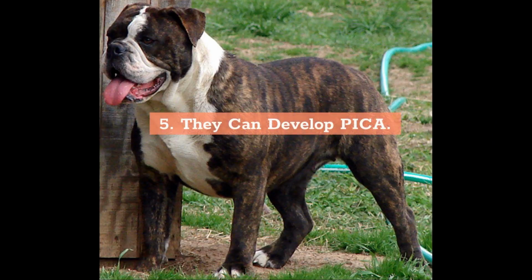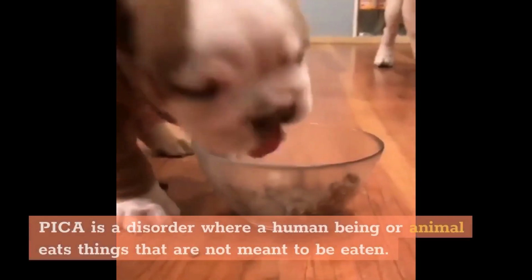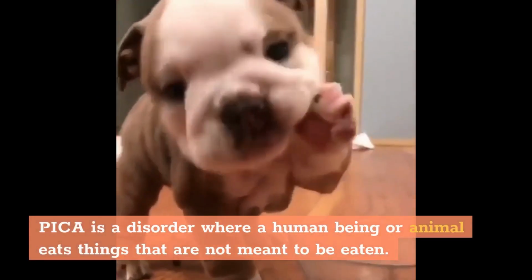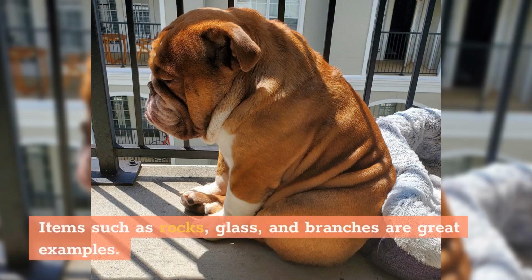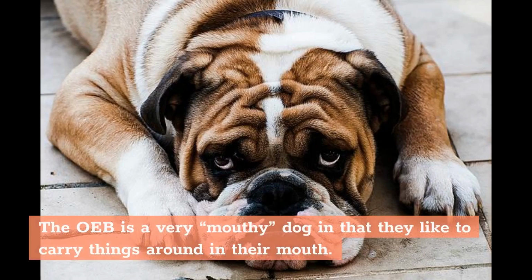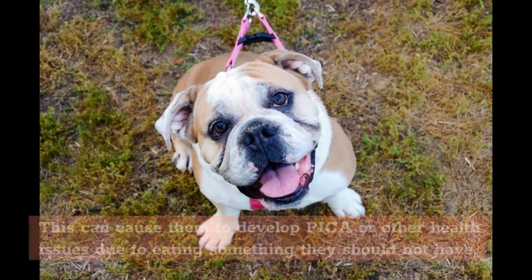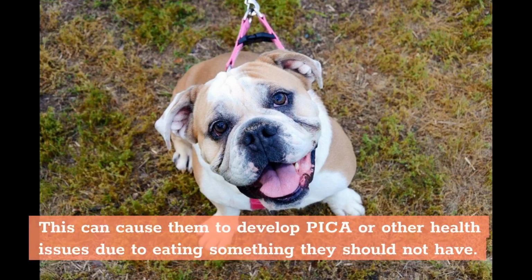5. They can develop pica. Pica is a disorder where a human being or animal eats things that are not meant to be eaten. Items such as rocks, glass, and branches are great examples. The Ebe is a very mouthy dog in that they like to carry things around in their mouth. Because they are always carrying or chewing on something, they often eat them without realizing it. This can cause them to develop pica or other health issues due to eating something they should not have.